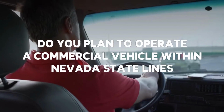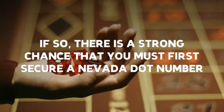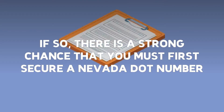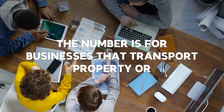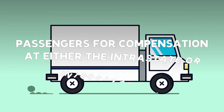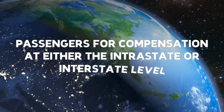Do you plan to operate a commercial vehicle within Nevada state lines? If so, there's a strong chance that you must first secure a Nevada DOT number. The number is for businesses that transport property or passengers for compensation at either the intrastate or interstate level.